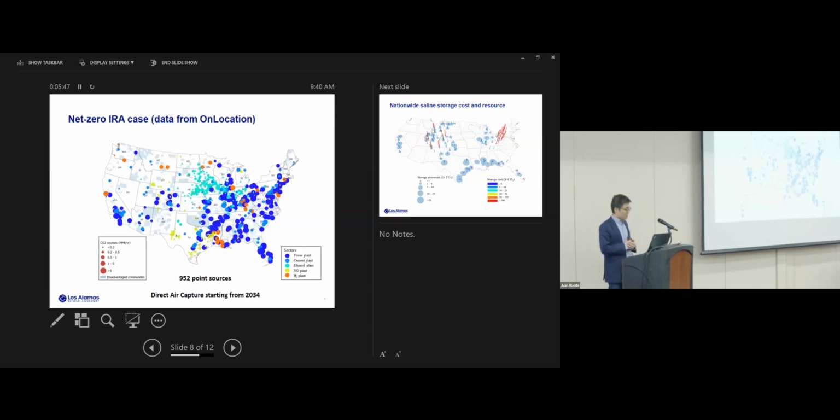The one that I'm going to show here is called the Net Zero Inflation Reduction Act case. This map shows the CO2 sources that we have looked at. The emissions that we consider are from 5 different sectors. The major emissions are from the power sector, which is indicated by the blue circles in this map. We also have the emissions from cement plants, indicated by the light blue colors, and we also looked at the natural gas processing facilities, and the hydrogen plants that are being considered in this study.